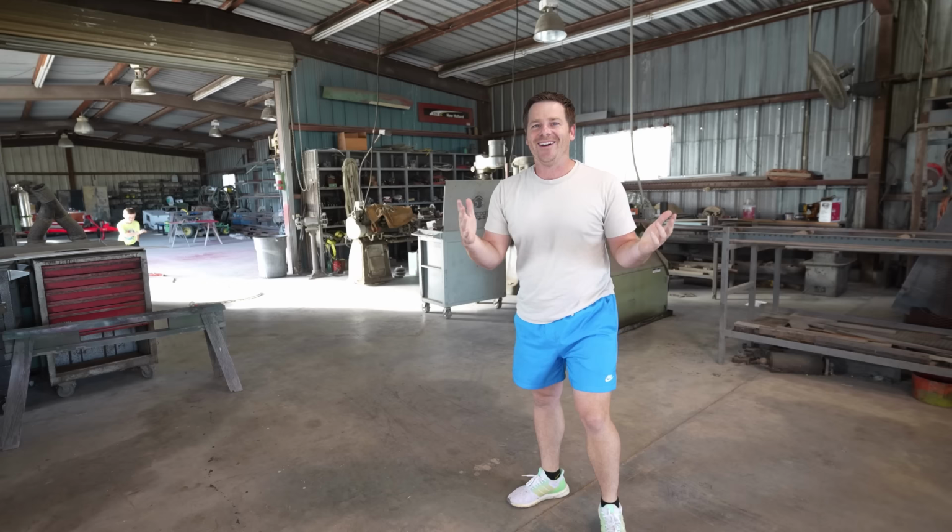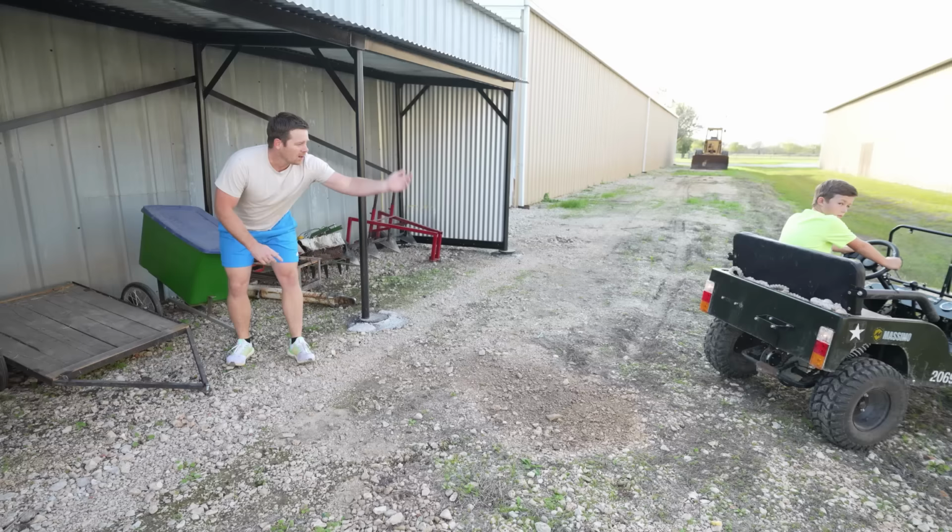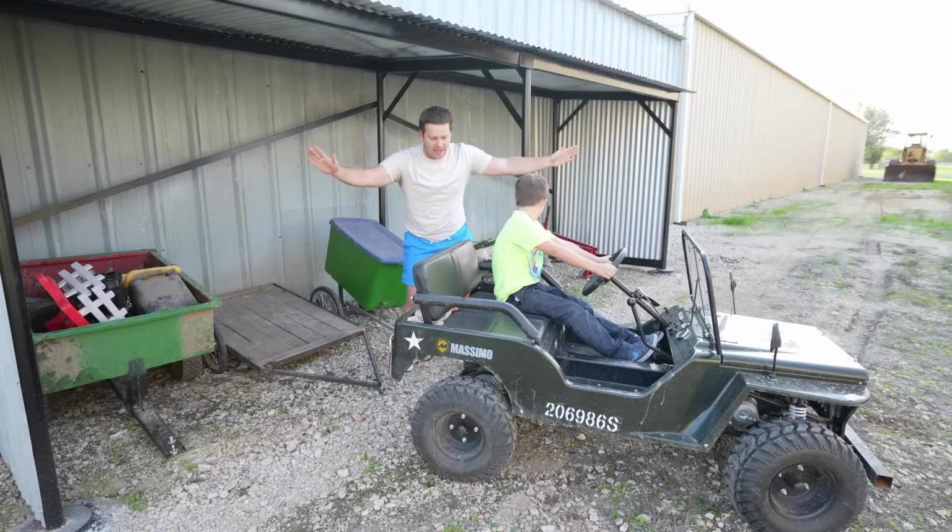Okay, let's go save your tractor. I want to save it. Yeah. Come on, hey, we need the rope. Come on, Hudson, back it up, Jeep up. A little bit more, come on. And stop right there. Very good job.